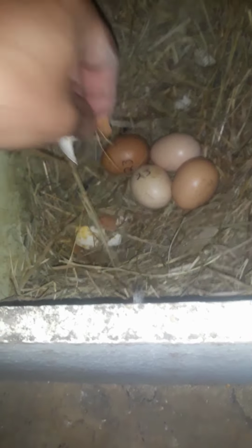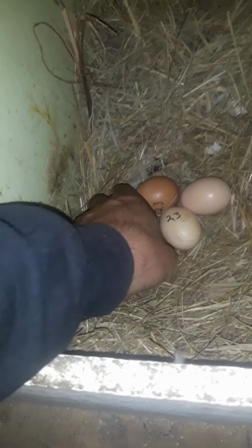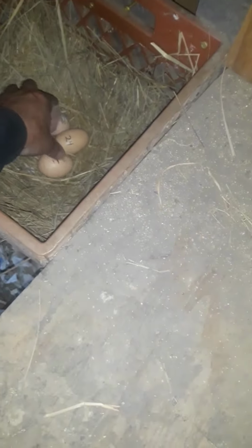23, 22, 24. Okay, this nest doesn't look too bad. I'm going to go ahead and just clean it up a little bit. I'll go ahead and put those back in. Maybe she'll hatch them out. I'm not getting my hopes up. I don't think we've had any chickens hatch yet.